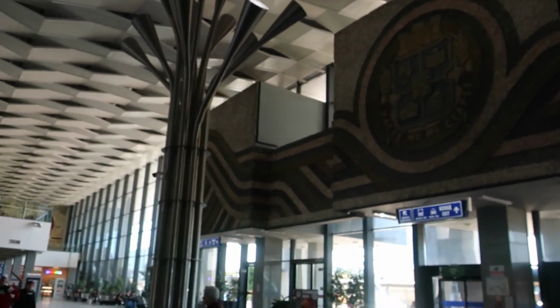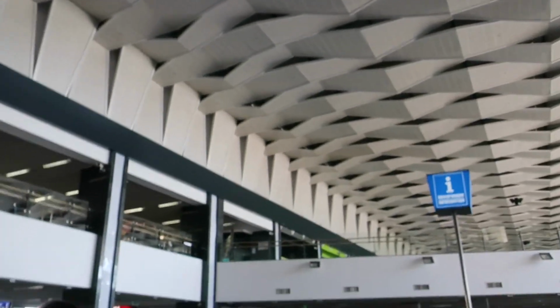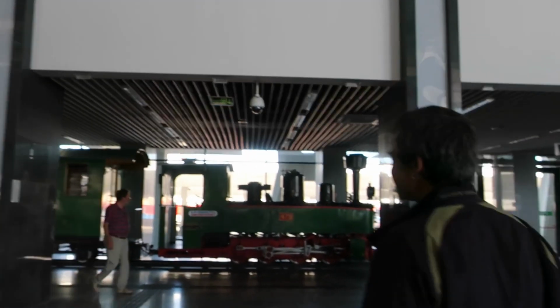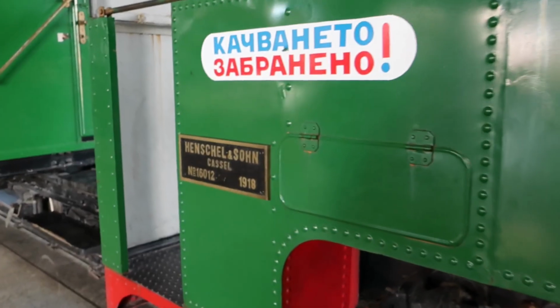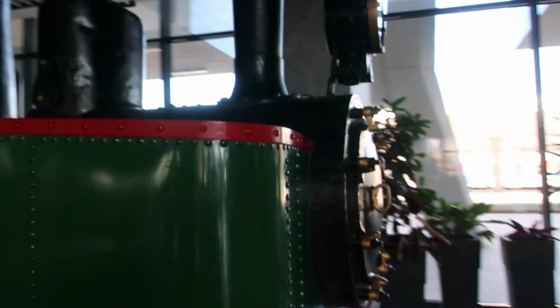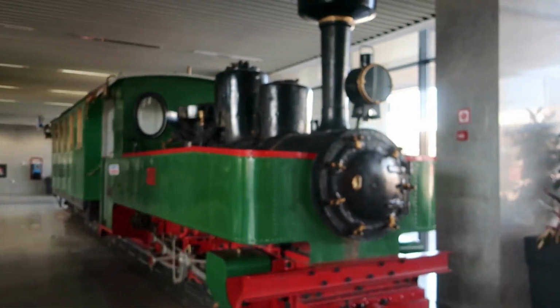It turns out there is so much more to Sofia railway station than we saw the other day. We were just hanging around the downstairs bit. But look at it, it is so cool. Got the amazing ceiling. And you've got the steam train. The steam train. Might have a go on it. Wow, 1918. It's number 479. Look at that, it's a real Thomas the Tank Engine.